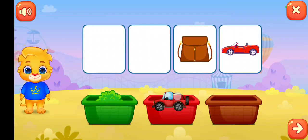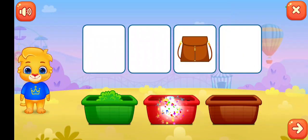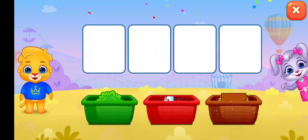Sort colors. Red, red, wonderful, brown.